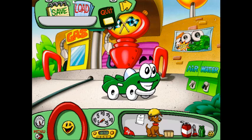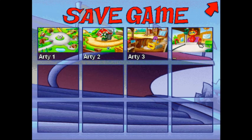Wait, Papa enters the race. Well, he hasn't entered the race just yet. He still has to pass all the preliminaries. Anyhow, look forward to that next time.